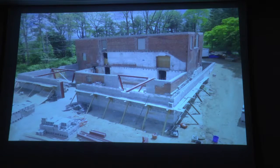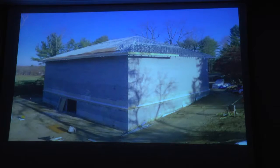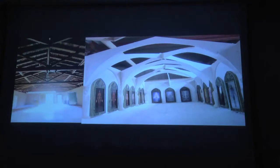Okay, so this is earlier this year, and it's very exciting for us that we're this far along that we have a box. Yeah, it's but a box. But now the box has a roof. We're bringing you right up to the moment. The box has a roof, and it's getting all enclosed for the winter because it's really freaking cold up there.